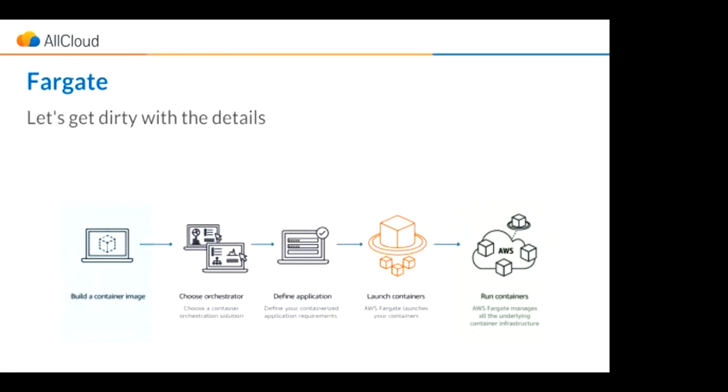So let's talk a little bit about Fargate. Fargate, as I said, is a technology for deploying and managing containers. So up until now, what AWS gave us is ECS. And ECS was a clustering mechanism that allows us to create our own application and then host them in the orchestration layer. So now AWS came and said, well, that's not even needed anymore.